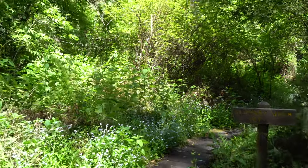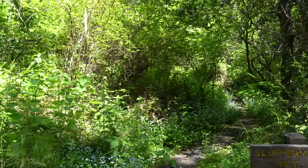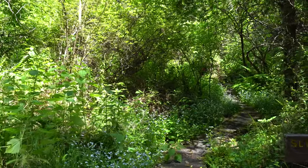Okay, we're coming up to a little boardwalk here. It's quite nice. Flowers are in bloom.